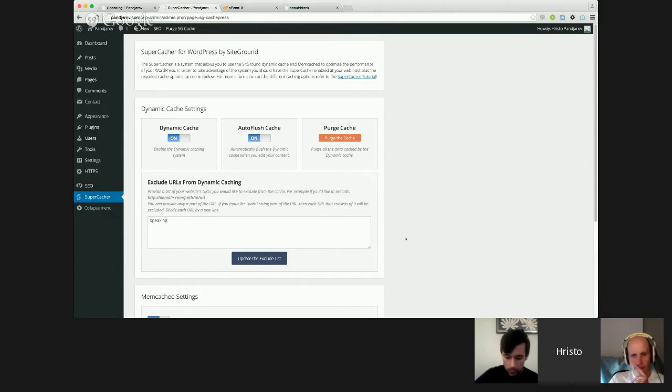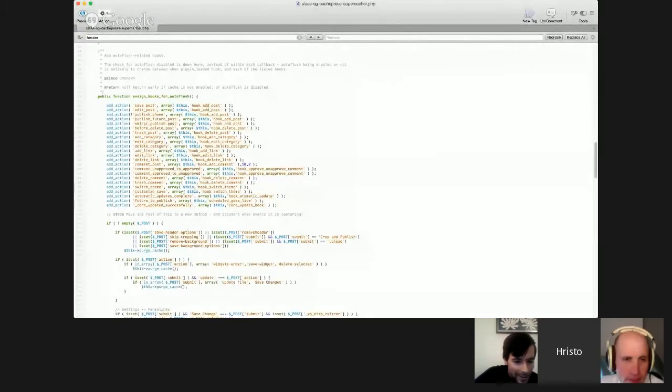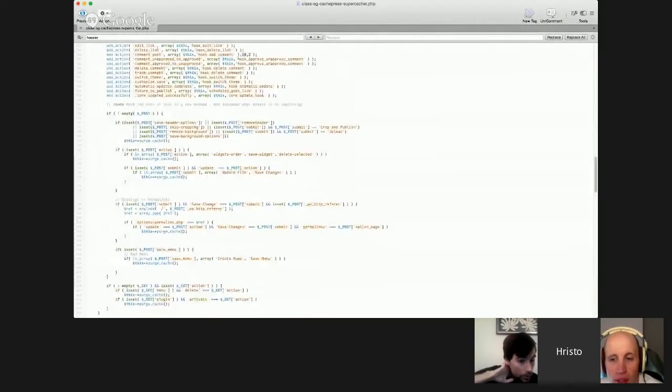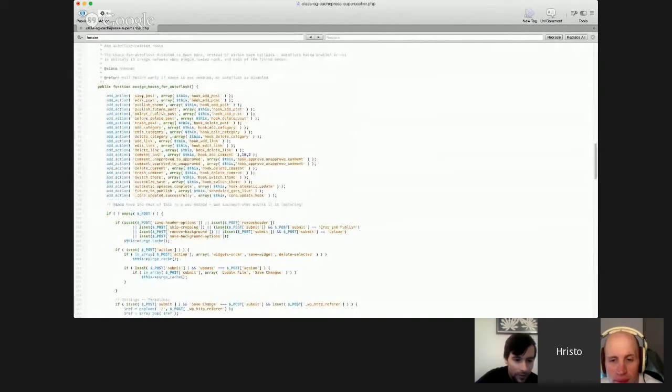I can actually show you right now the code for that. Yeah, that's because the plugin needs to know when the cache has to be cleared. Okay, so can you see this? Oh, look at this. This is cool. So this is just the list of things you guys are looking for that will cause the cache to purge, right? All those add actions. Yeah. Those are pretty much the hooks that we monitor.